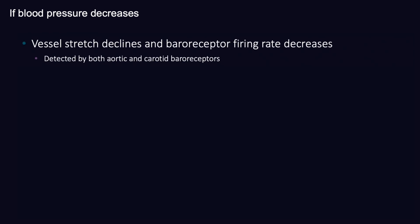Scenario 1 represents a decrease in blood pressure. So the first thing we're going to see is the vessel stretch will decline, and then the baroreceptor firing rates are going to decrease. With a drop in blood pressure, there's going to be less pressure on those vessel walls, and there's going to be less stretch. Those baroreceptors that detect that stretch are going to send fewer signals up to the medulla oblongata. And this is going to be detected by both the aortic and carotid baroreceptors.